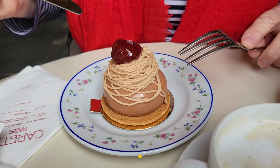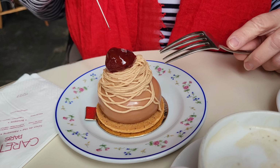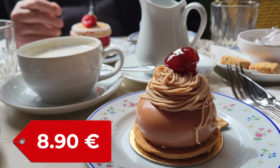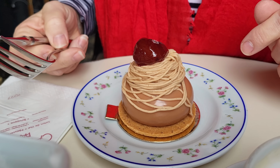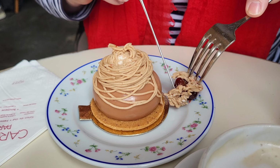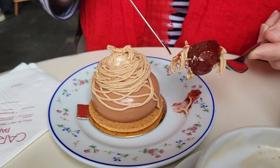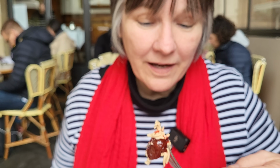So this is called the Mont Blanc, and that is a chestnut. And typically this is with a chestnut cream, with some kind of whipped cream or something, and I'm just gonna try it. Oh yeah, that's like a candied chestnut. I'm gonna try that first. Maybe I'm crazy, but chestnuts roasting on an open fire or just candied like that. Candied chestnuts is a thing in France.